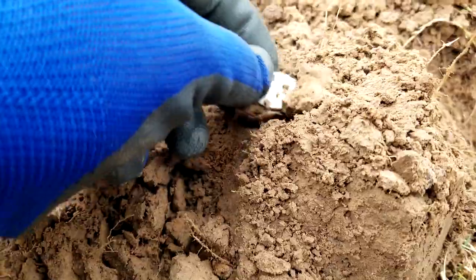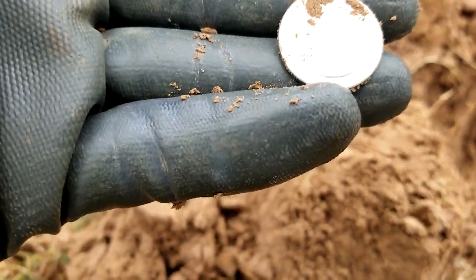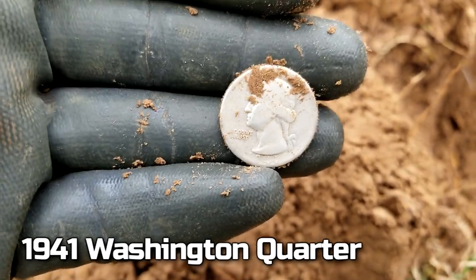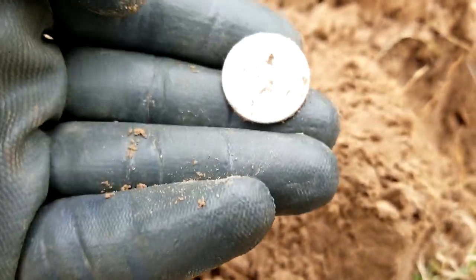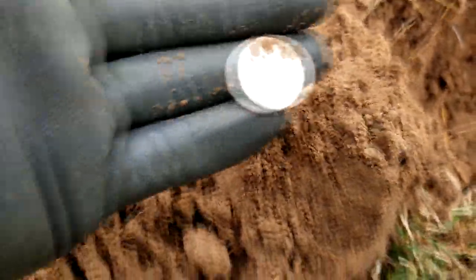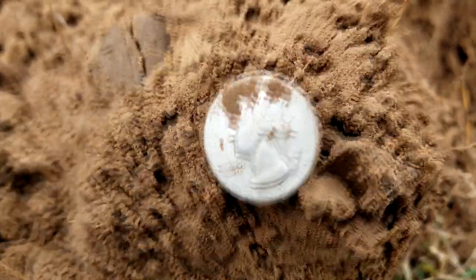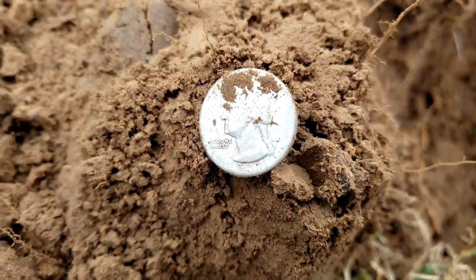Wish it would be a Standing Liberty. No, it's just going to be a Washington. Going to be a 19... Can you read that? 1944? Yeah, 1944 Washington quarter. That's number two out of this end zone. All right, let's get a picture and let's keep on swinging.